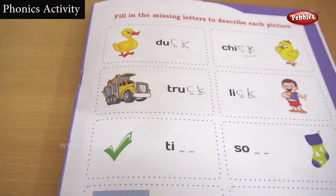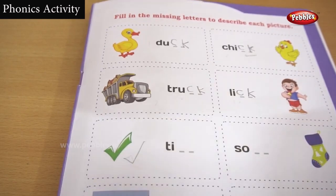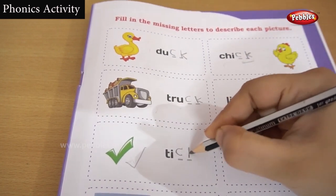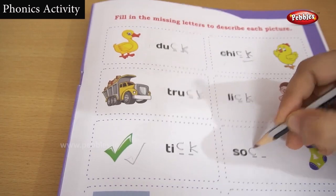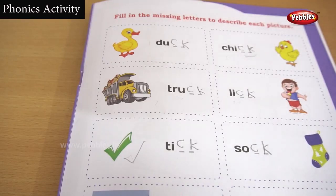Okay, children, let's go to the next picture. What is this? They have put just tick here. Tick, T, I, K. Yes, same sound. C, K, tick. Okay, let's see this picture. This is a sock. It's not socks, because only one is there, isn't it? If it had a pair, we could say socks. This is one, so we have to say sock. C, K, sock.